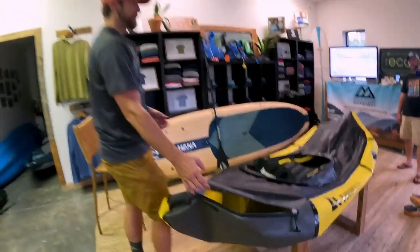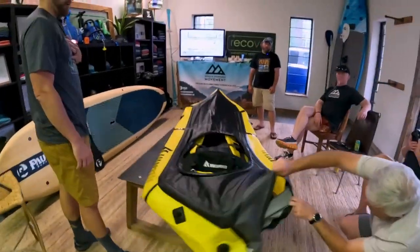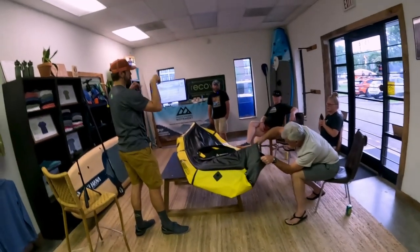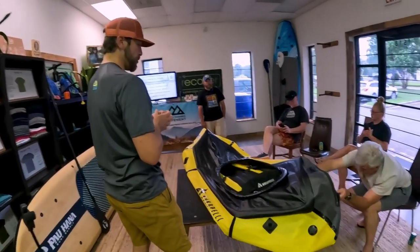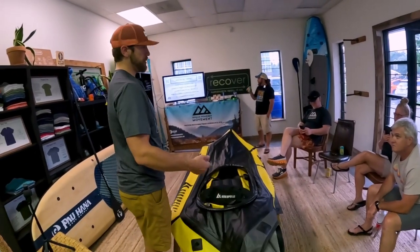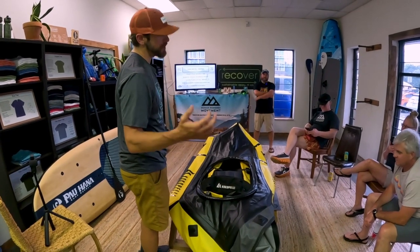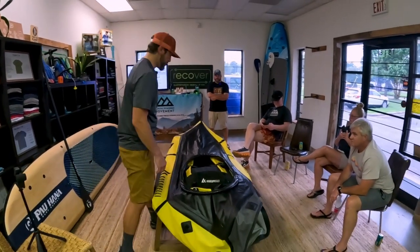So again, if you're doing that multi-day stuff, this is a great boat for paddling, packing up, hiking over a pass, inflating it back up, and going again. So pretty cool boat. You can tell each boat is made for a specific purpose, in the same way that with running shoes, this is for mountain running, this is for trail running, this is for track running, this is for long distance running, this is for sprinting. Same kind of thing with boats.